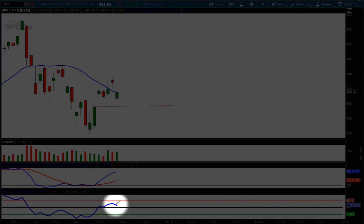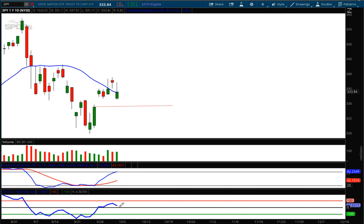And we also have the CCI turning lower and very close to that cross of the momentum line. So for next week, I think we could actually not only fill that gap, but I think we're going to go a little bit further to go on to a price target for the SPY of 326.68. And again, October 7th is the time that I think we're going to have that.